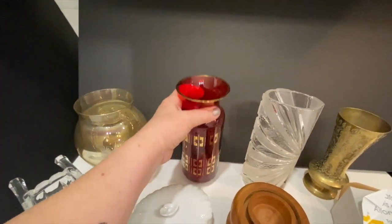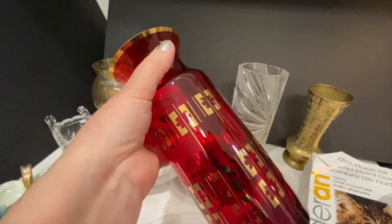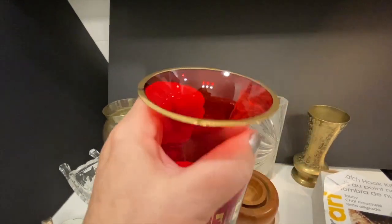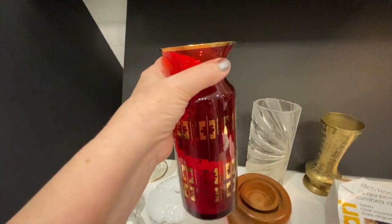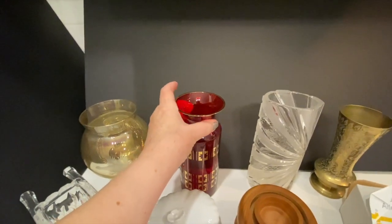It'll probably be priced between $20 and $25. This one, very nice red and gold. Probably mid-century. There is a little nick that I mentioned in the video earlier as well. No markings, but it's very lovely. I think it'll be probably, again, between $20 and $25.